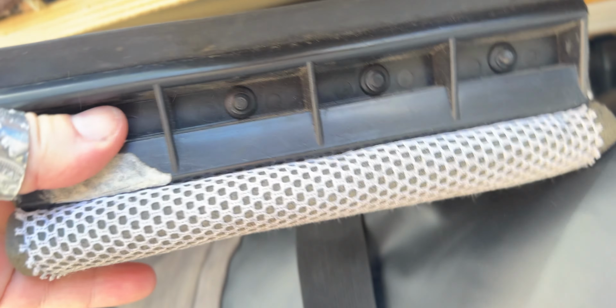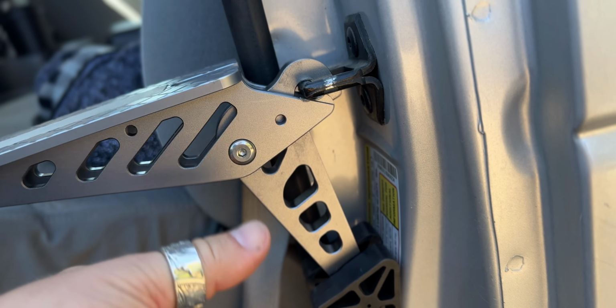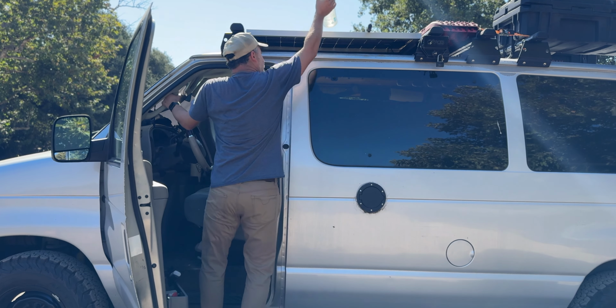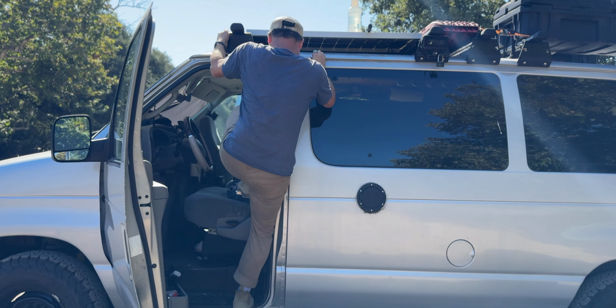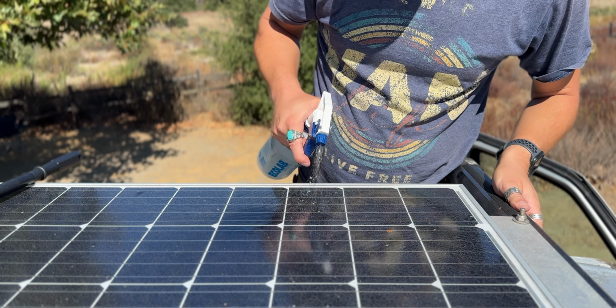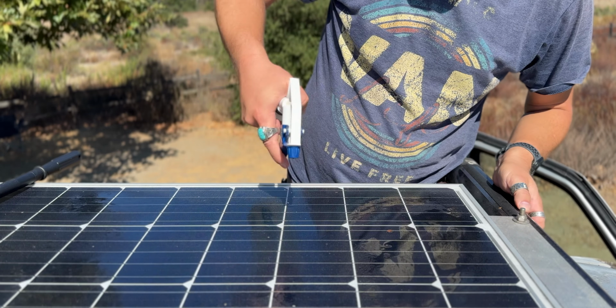All right, I need to clean those solars. It's all the way back there, but I need to grab it. Got some super dirty solar panels here, so no wonder we're not getting enough.